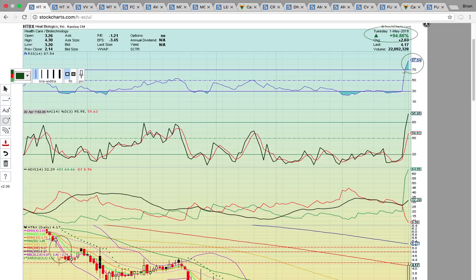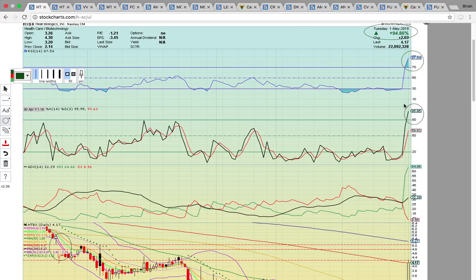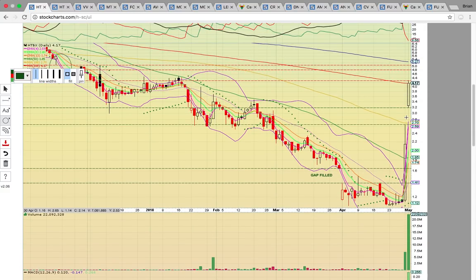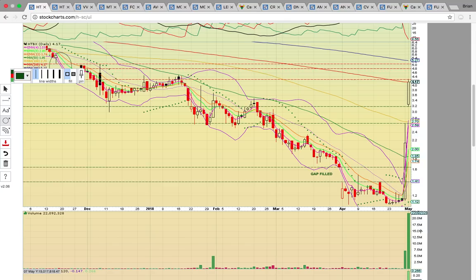Congrats everybody. You've got RSI here at 87.50, so it's pushing really hard, and Fasto's at 95. So yeah, it's pushing super hard. You can see down here it had a giant volume spike, 22 million shares traded. There was a big gap up open today, and so now there's a space between high of day yesterday, that's the top of this candle, this upper wick, and low of day today, that's that lower wick.